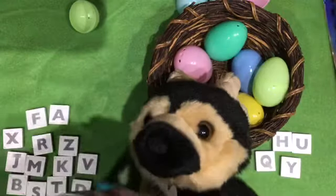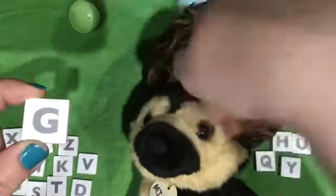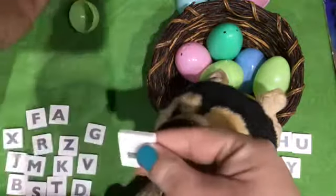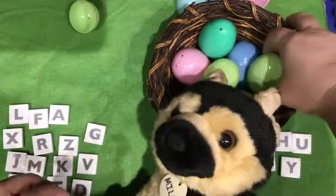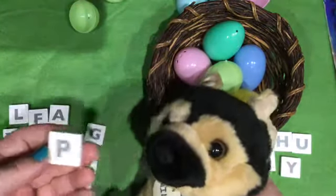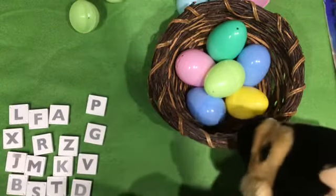How about a blue one? Circle the drain. G, g, g. All right, Milo, what should we do next? The yellow one? Ooh, L for lick. Lick your lollipop. Should we do light green, Milo? Ooh, I'm gonna blow out the candle. Here we go. P, p, p for letter P. Okay, friends, how many letters do we have left here? 1, 2, 3, 4, 5, 6.